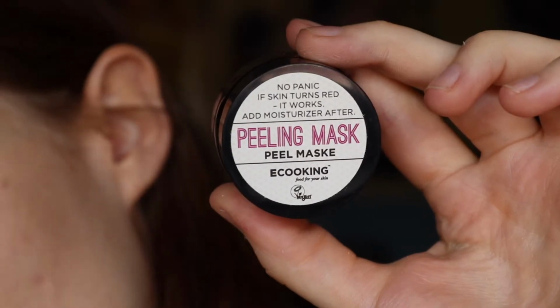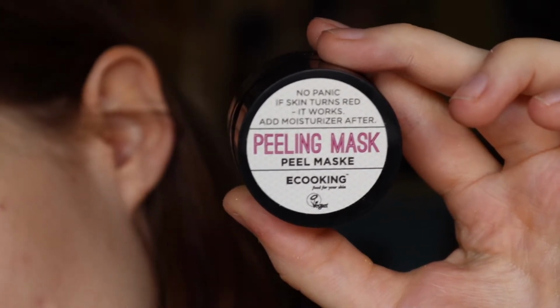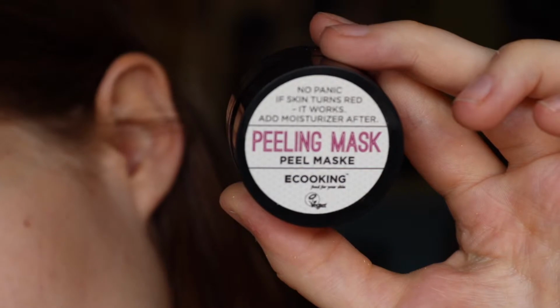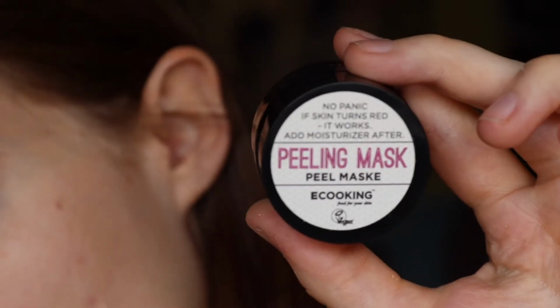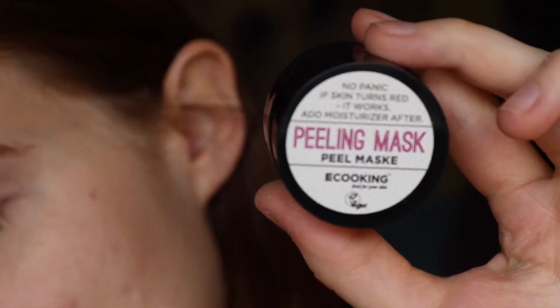This is worth £11.10. Maintain skin's youthful appearance with this peeling mask from Danish skincare brand E-Cooking. Utilizing HAAs or AHAs, including lactic, I don't even know how to say that. Some acids, okay? This mask buffs away dead skin cells to reveal a radiant and glowing complexion. 100% vegan, this mask delivers results in under 10 minutes. Editor's tip. Due to the concentration of AHAs, this mask should tingle upon application. This means it's working. We'd suggest using this in the evening for best results. Apply for 4 to 6 minutes depending on skin tolerance. Use weekly.